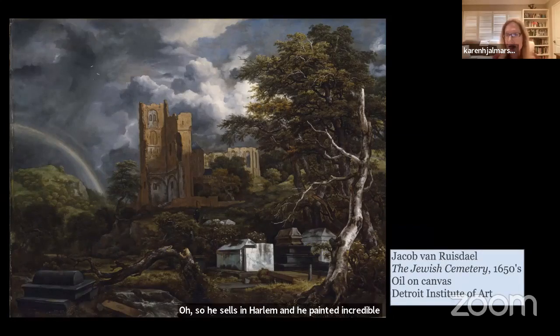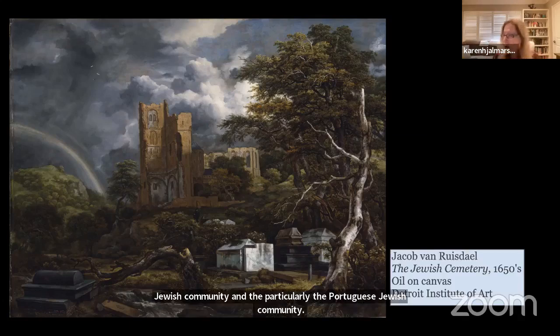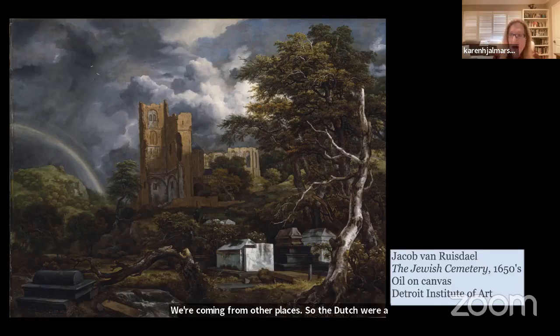So this is the Jewish cemetery. During the time of the Protestant Reformation and the Counter-Reformation, we see a lot of religious groups actually leaving the Habsburg-controlled areas and going into Holland. And that would be very true of the Jewish community, and particularly the Portuguese Jewish community were coming from other places. So the Dutch were a little more open to other groups. And so we have a Jewish cemetery.